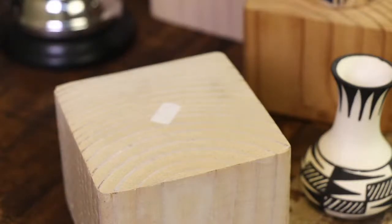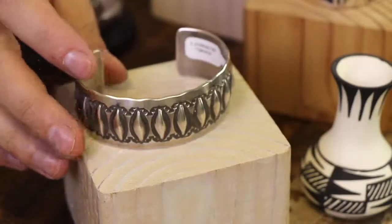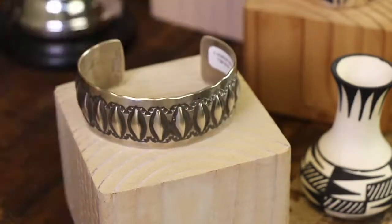If you have any, oh, you know what? And then we have our 7.5. This is an Emerson Bill bracelet. It's a men's cuff, I believe. Women can wear it too, but I would wear it if it fit me. It's a little big. It's a 7.5 inch wrist. $375, on sale today for $300.